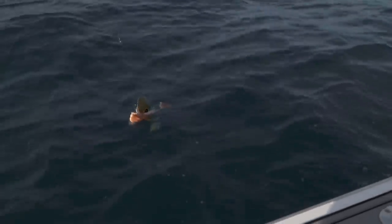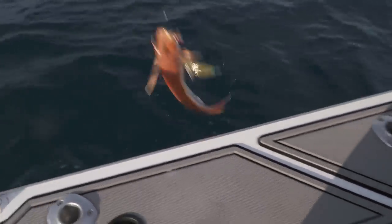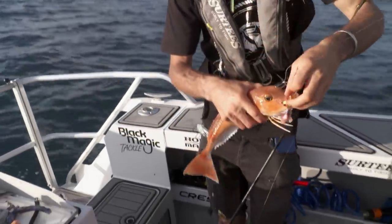Oh, hang on. Goons, goons, and oh, it's a nice goons. Oh, yeah. Dang, whip him in. Can't turn down a gurnet of that size.